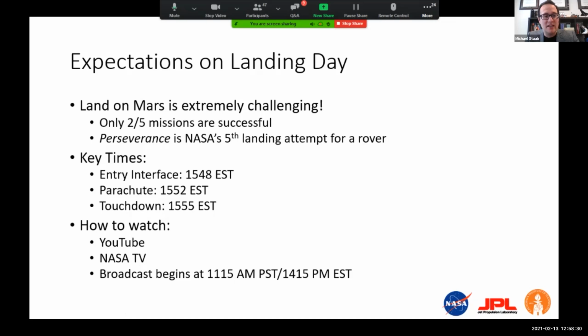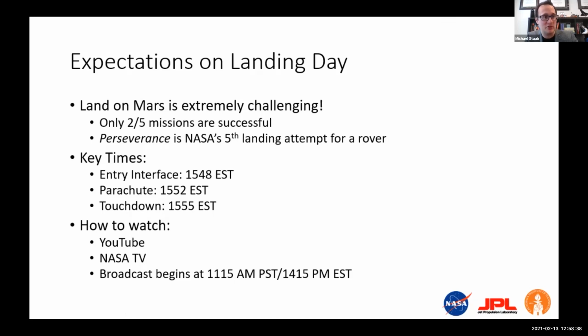Okay, so let's set a few expectations for what's going to happen on landing day. Landing on Mars is really, really difficult. Statistically, only about 2 in every 5 missions are successful. It's about a 40% success rate, even for NASA. So Perseverance is NASA's 5th landing attempt for a rover. We are, knock on wood, 4 for 4 with our rovers. But landing is very difficult. There's no guarantees. It's because it's autonomous. There's a million things that have to go right, and only one thing can go wrong for the whole thing to not work.